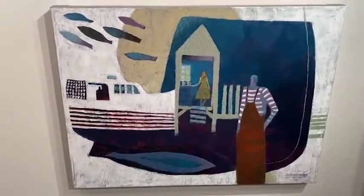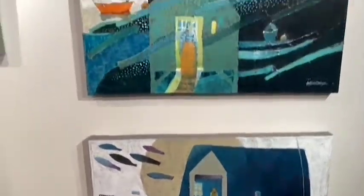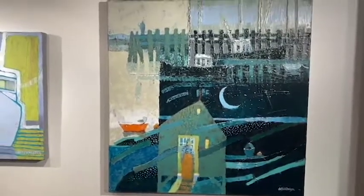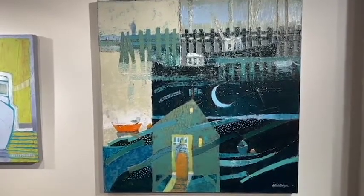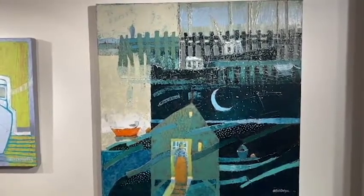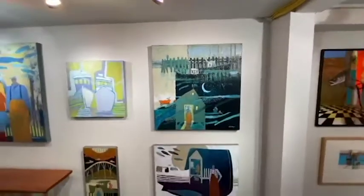It is also sold. And you can see the same theme of fisherman and wife. Here again, the fisherman in the shed in the bottom. And this piece is called Still Morning and Night, acrylic, mixed media, fabric in there as well. This is 30 by 30 at $2,800. This is what Anne's wall looks like.